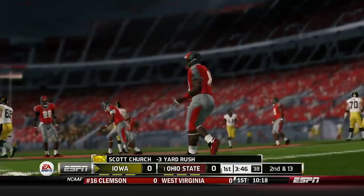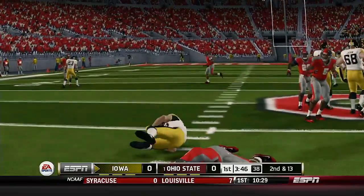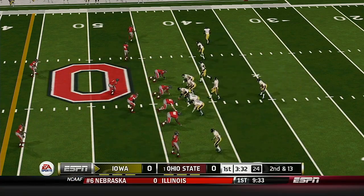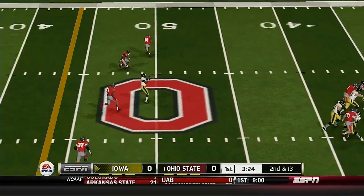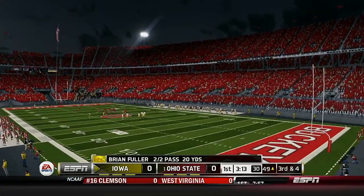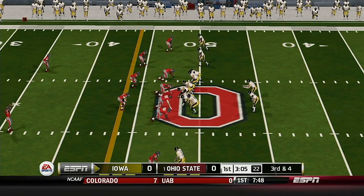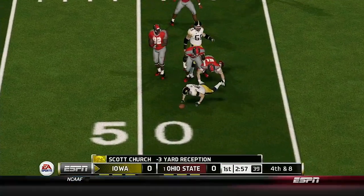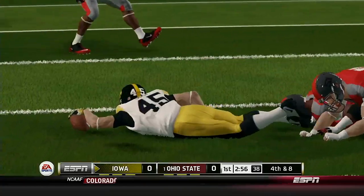Here's the handoff, and he's taken down for a loss. Up again on third down. This crowd can really be intimidating for an opposing team. Got a man, but he's tackled back behind the line of scrimmage. That's a loss of about 3. Not much going on there. Those kind of plays will not work against this defense. You can be sure of that.